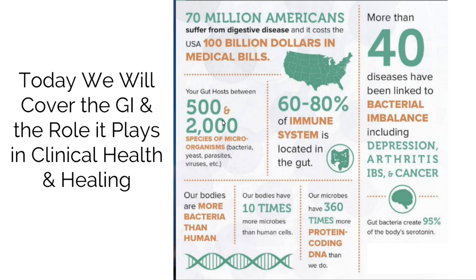Your gut, my gut, all of ours, we host between 500 and 2,000 species of microorganisms. Now, these are bacteria and yeast and parasites and viruses and fungus. This is this little community in there. And we've been taught to think of the word parasite or even bacteria or yeast as bad. But we're going to explore good and bad bugs today. It's really not so much that there's good and bad. It's what's happening in the environment that's changing the expression. But there's what's called beneficial bacteria, and more than 85% of what's there is designed to be of benefit, and it helps to keep everything working properly. And again, we'll go into that more in a few moments.